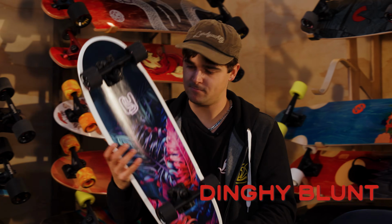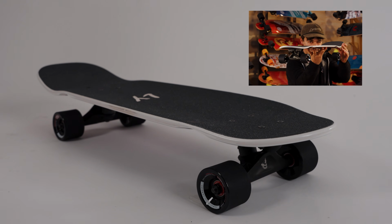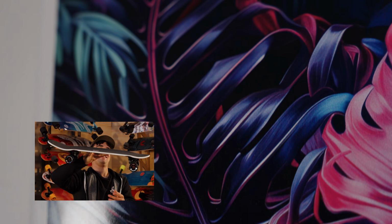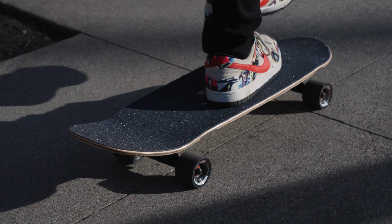Next, the Dinghy Blunt, a wider take on the Classic. With 60mm chubby hogs and 130mm Polar Bear trucks, this setup offers excellent stability and control while keeping the maneuverability you love in a cruiser. If you're not sure what to get, the Dinghy Blunt is always a solid choice.